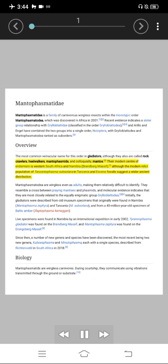Their modern center of endemism is Western South Africa and Namibia, Brandberg Massif. Although the modern relict population of Tanzaniophasma subsolana in Tanzania and Eocene fossils suggest a wider ancient distribution. Mantophasmatodea are wingless even as adults, making them relatively difficult to identify. They resemble a cross between praying mantises and phasmids, and molecular evidence indicates that they are most closely related to the equally enigmatic group Gryloblattodea.